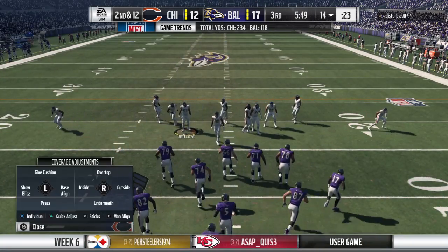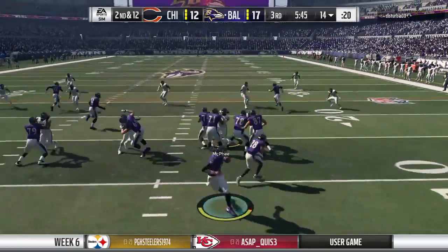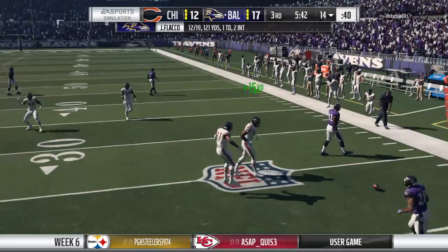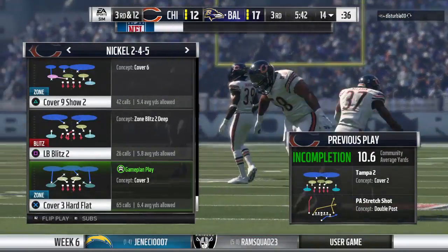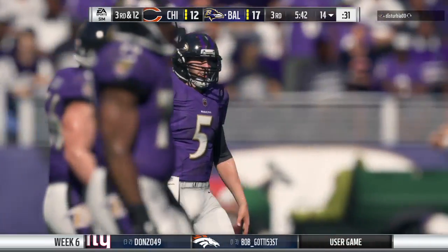Sometimes with the running game, you've just got to stick with it. Look, it's the 3rd quarter, no time to panic. But that also doesn't mean you just do it the same way you've been doing it the entire ball game. Maybe change up some blocking assignments or run a few different plays, but stay with the overall essence of the running game. Ben Watson was the intended target, the tight end, and it's 3rd down.